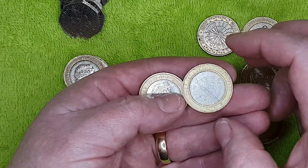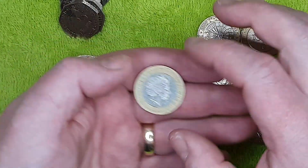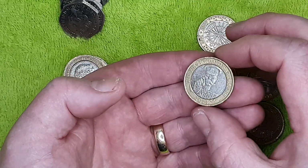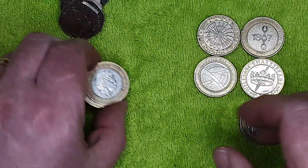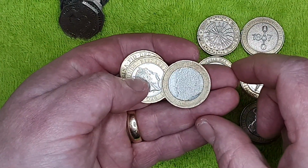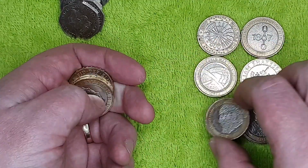Alright, what's this one? This is the Army Pals. I tell you, we've got a boatload of these coming our way. £2. And we've got another Lord Kitchener. Alright. Pop you there. Last 3. What we got? Charles Dickens. Lovely coin, but it suffers from a high mintage, this one.